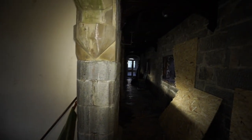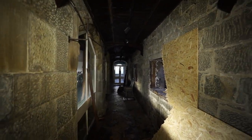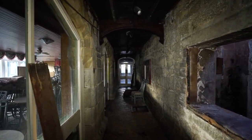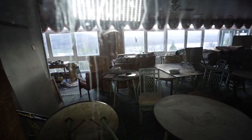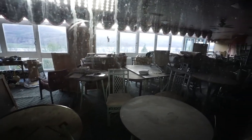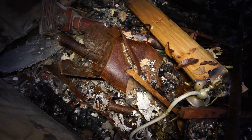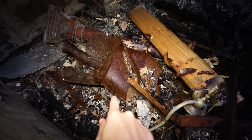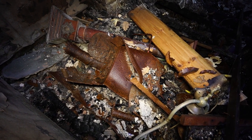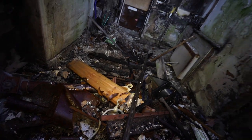I'm gonna try and get round to that bit, but who knows? Am I gonna trigger an alarm? Will I be able to get into a different room? There is stuff in there. Look, there would have been some kind of function room, but damn, the view is amazing. Here's an old piece of suit of armor there. You've got the torso there, and then there's an arm there. And there's probably other stuff, but it's burnt to hell and back in there.